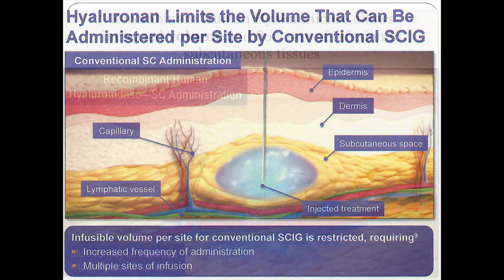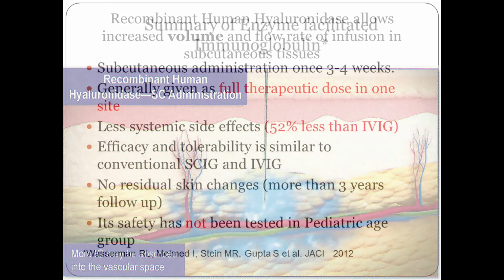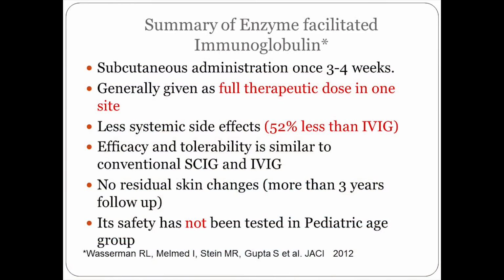So we can then use large volumes to infuse once a month, just as we would with IV. But because we're infusing it subcutaneously, we have less systemic side effects. By systemic side effects, I mean headaches, myalgias, flu-like symptoms. And because we're using hyaluronidase, as I mentioned, the bioavailability is a little bit better, so the efficacy and the tolerability is similar as compared to IVIG. In studies, there have been no changes long-term in the skin. And one thing to remember is that this has not been studied for pediatrics. There are other versions of subcutaneous therapy that are well studied for pediatrics and approved for pediatrics. So this is just not one of them, though.